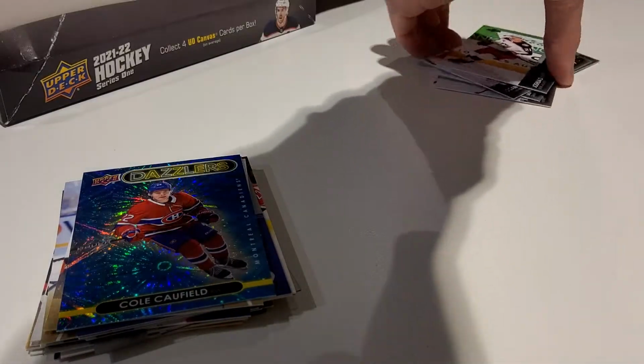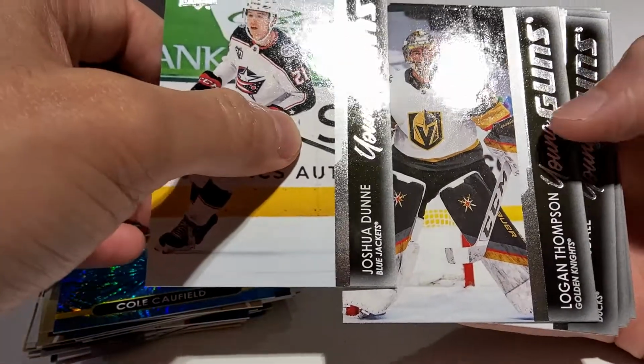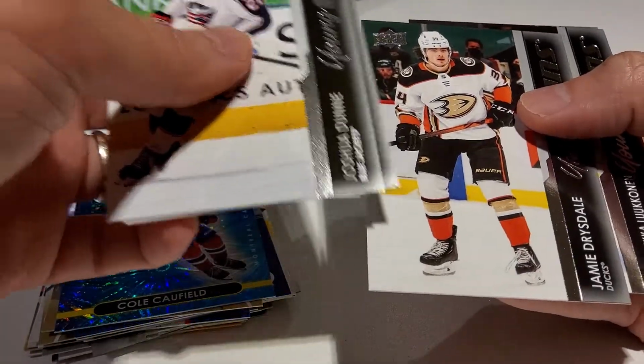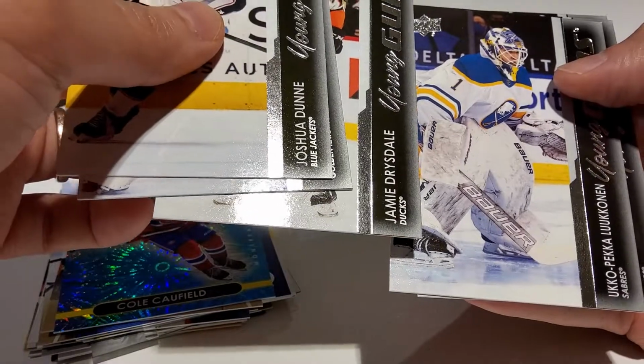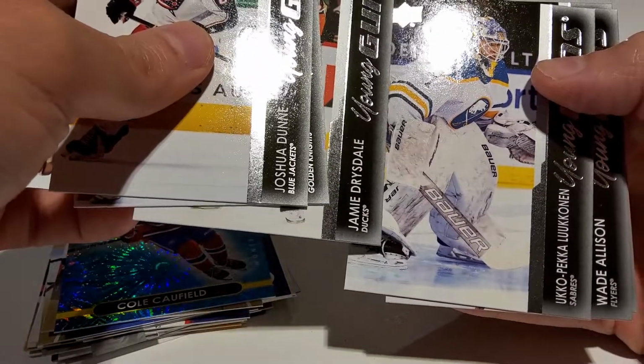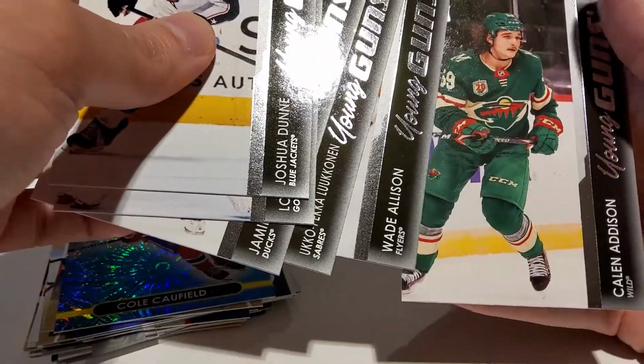And for our Young Guns, we got Joshua Dunn, Logan Thompson, Jamie Drysdale. I think that's the big hit of the box. Jukka-Pekka Luukkonen. I hope I gave that a little bit of justice. Wade Allison and Kaiden Guhle.